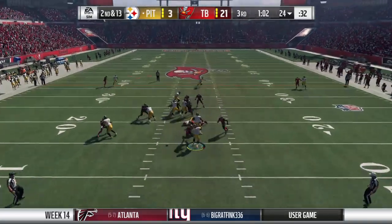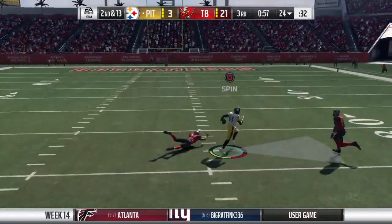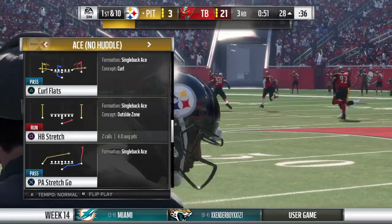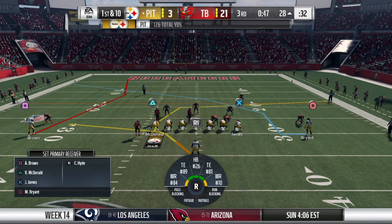Roethlisberger now off the bootleg. Man open left side is Brown. And a good hit there and knocked down hard. It's a big play. Roethlisberger to Brown. 48 yards.